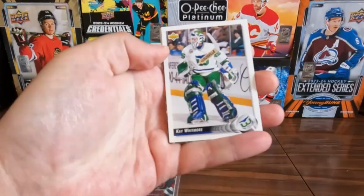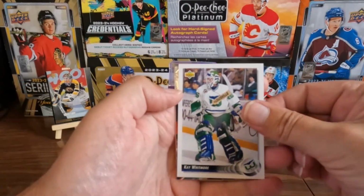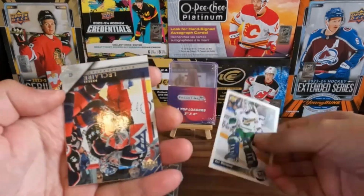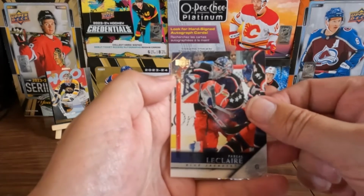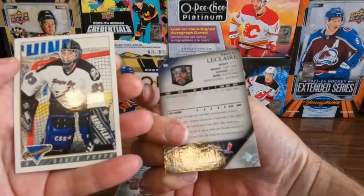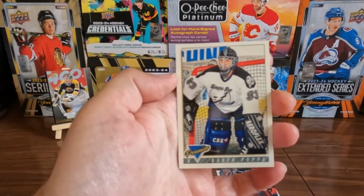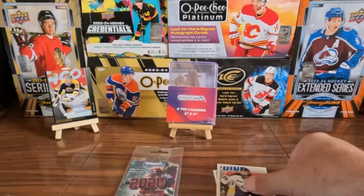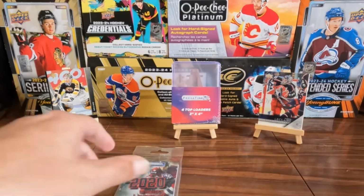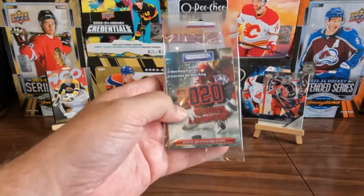Goalies. We got Kay Whitmore. All right. We've got Pascal Leclerc. All right. And we got Darren Popa. All right, look at that. And there's your goalies. Now we're going for the 2020s.